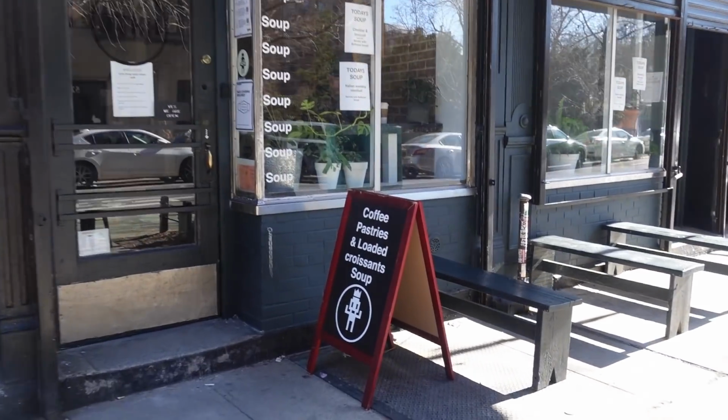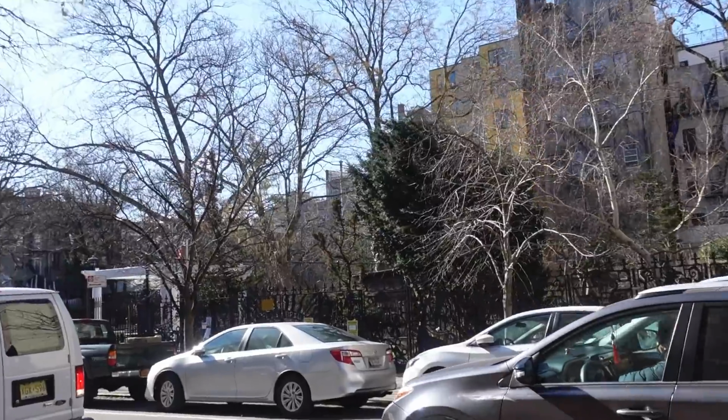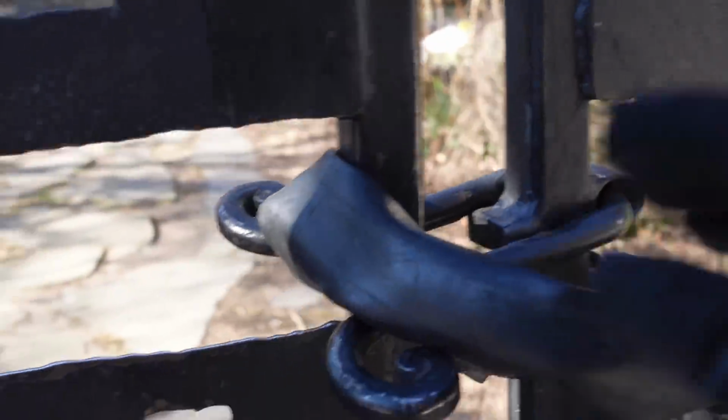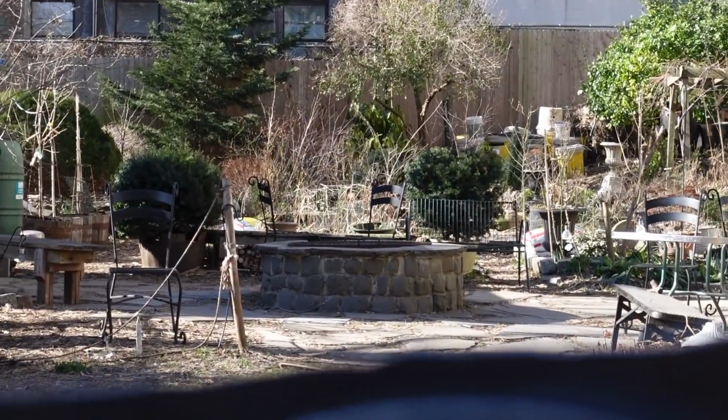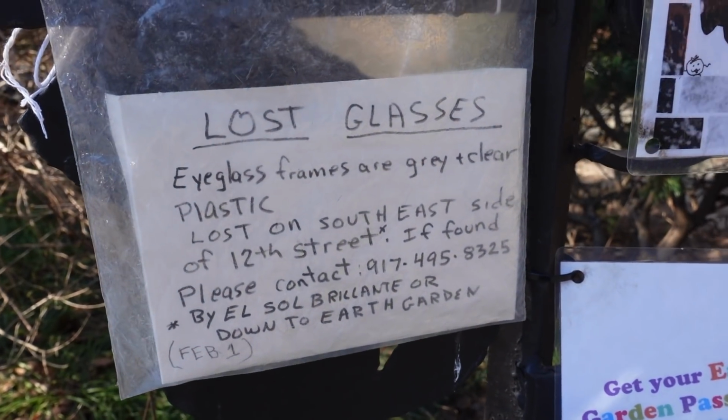Ooh, look at this little place right here. Local coffee and pastries. That sounds like the right decision. Now, fun fact, across the street, this is one of those community gardens that you'll see out here. It's closed now, but look inside. It's kind of cool. When these are open, you can hang out and relax. Someone found a lost pair of glasses.